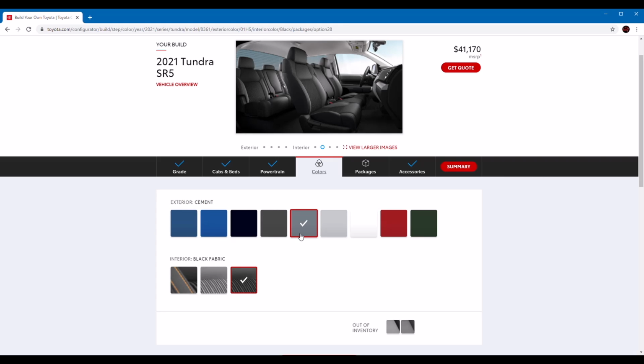Okay, and there's also cement. So this is cement, by the way, and this color is a very popular color, so they will definitely carry that. The interior color will be very similar. They'll obviously offer a black, both in terms of the fabric and leather, and some kind of graphite or gray will most likely be an option as well.